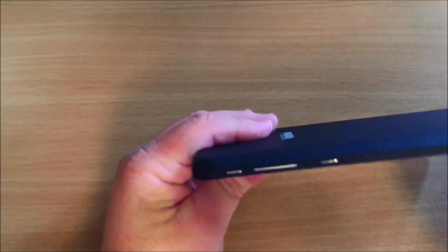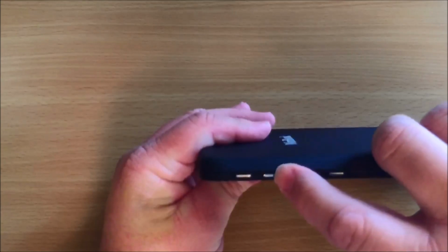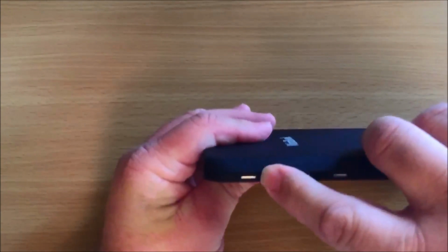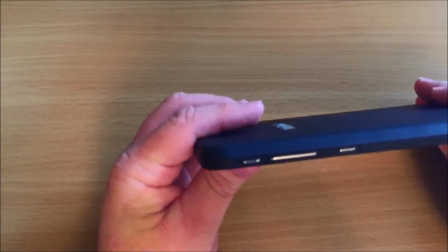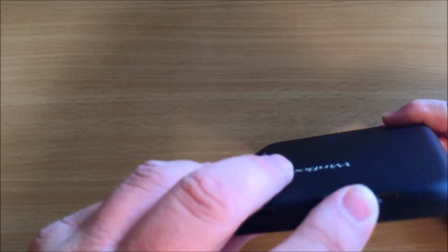If you look on the top, you have the home button and the volume down and the volume up. It's a rocker. It's not split. It's one piece. Up, down, up, down. Then you have the power button, and this one also has a microphone on it. So when you're doing Skype or anything like that, you need a microphone. The recording sound is actually pretty good. I was very surprised with that.